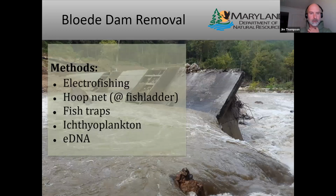There were a lot of different methods involved, and I'm going to speak mostly on the biological monitoring. There's also been a ton of physical monitoring as well. Physical in terms of the stream bed and the water quality, but DNR, working with the Maryland Biological Stream Survey and the Smithsonian Environmental Research Center, did electrofishing, hoop net sampling, fish traps, ichthyoplankton, and eDNA.